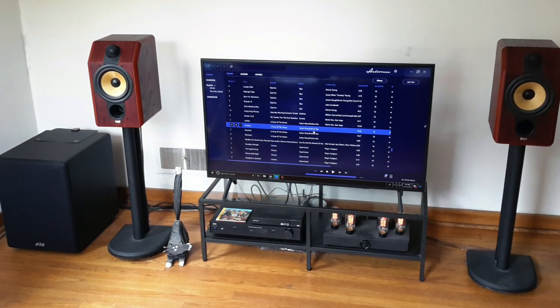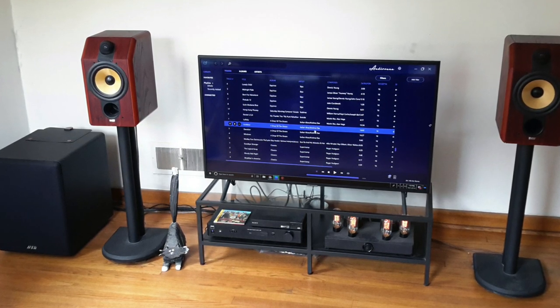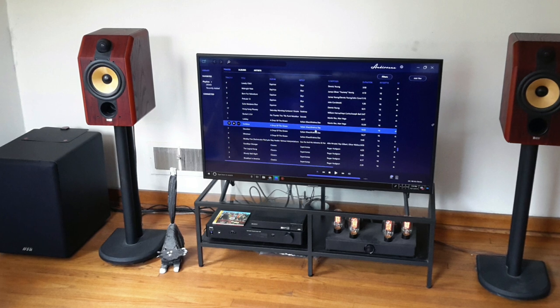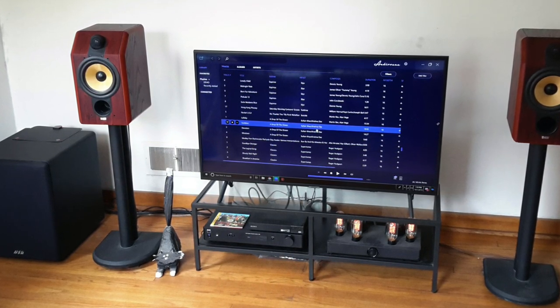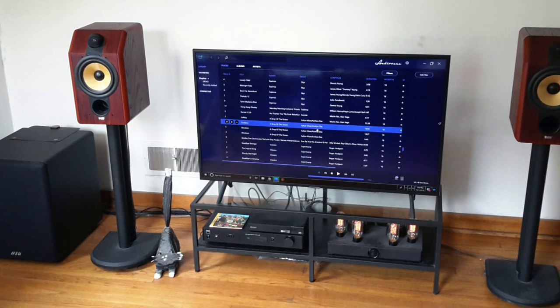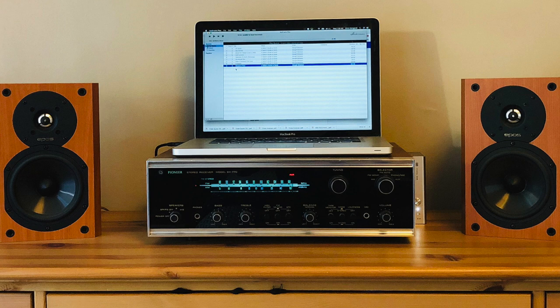Narajas, sorry about the pronunciation, sent this picture of a NAD C328 integrated amp. Also, he has B&W CDM1 speakers. They're 20 years old. And a Sue Research sub. He didn't specify which model. It was $399. So the total cost was $1,225.